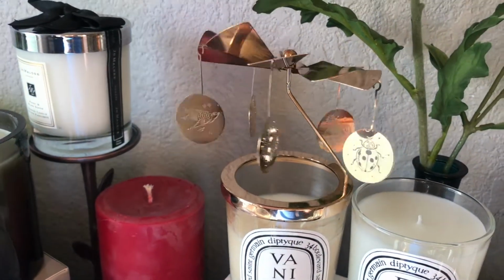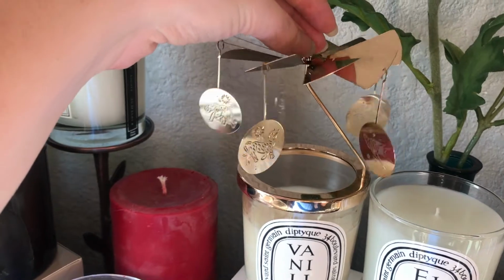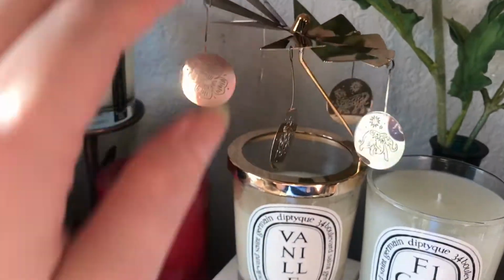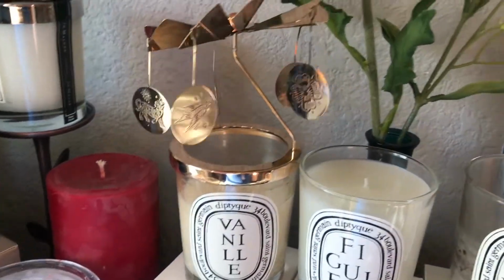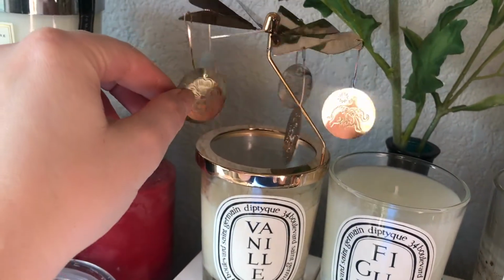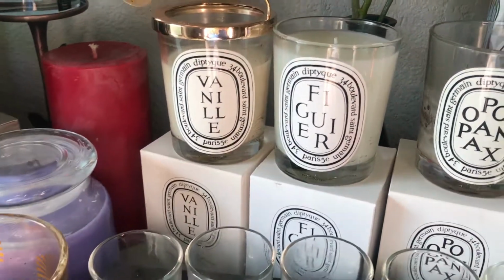It's a little bit dirty. It has some soot on it because it does sit right on top of the candle. It gets very hot. So you don't really want to use this every time you light your candle just because it gets rather dirty. But I think it's really pretty, and it makes the light dance and glow on the walls, and these little charms are just brilliant. But vanilla, yeah, it's okay.